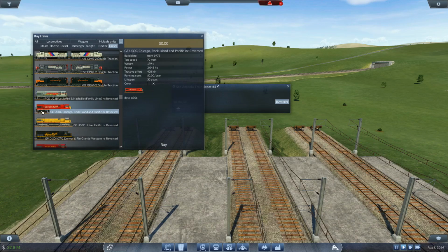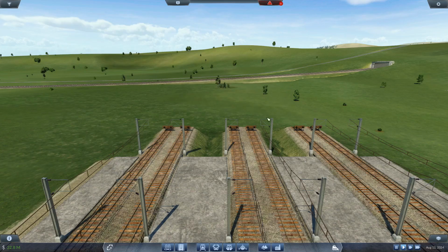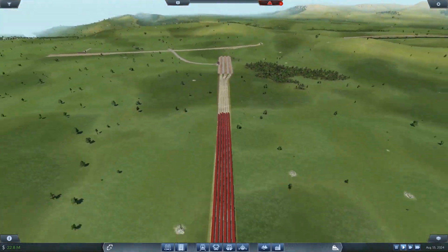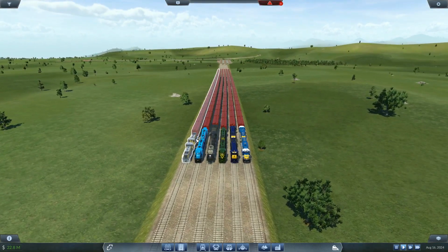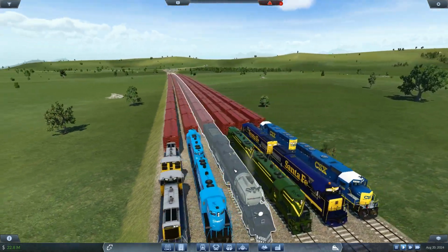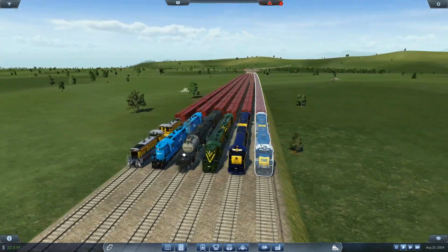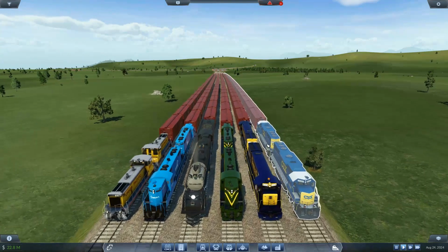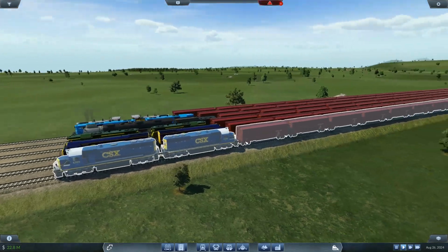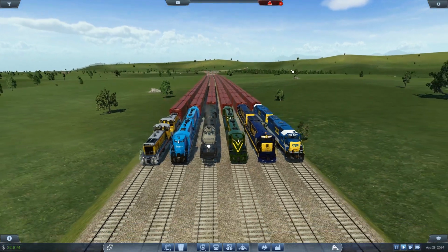I was going to use this one, but it would be slightly overkill, so we'll save them for the next race. But there you have it. There are the trains and the stats and how they compare. Each of these has got 30 boxcars that weigh 25 tons. Using the big boy, it brings it to just over 500 meters. Same with these two, because they're slightly longer. It brings it just over 500 meters, and the rest are just slightly under. But they are all pulling the same weight.